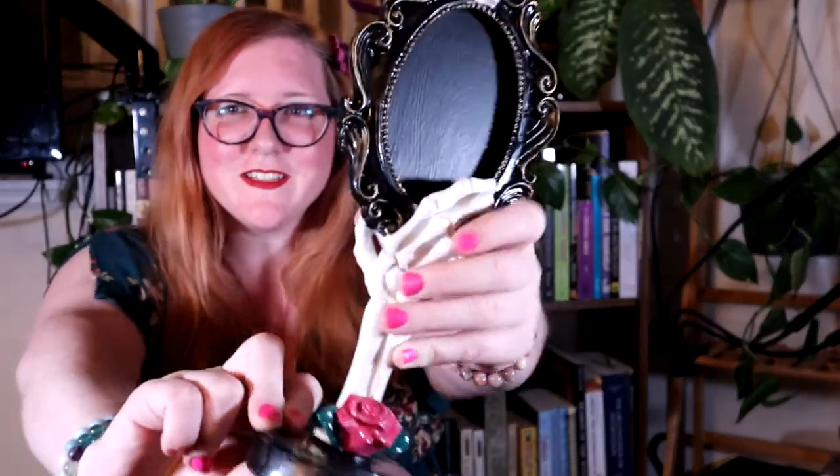We've got our scrying mirror. Look at it. I love it. It's got a nice gothic stand to it. We didn't even have to touch this at all. And we have a solid black inside so that you can just look for things and you don't see those weird bless this house Halloween version.